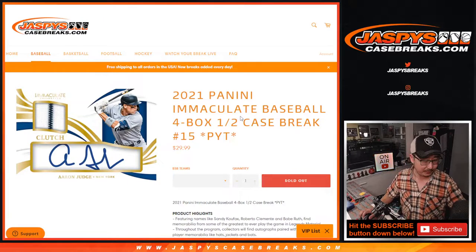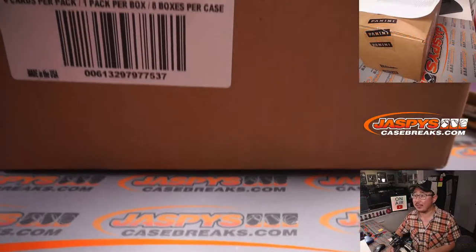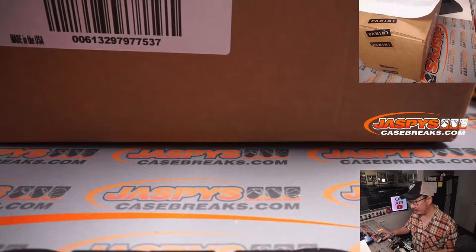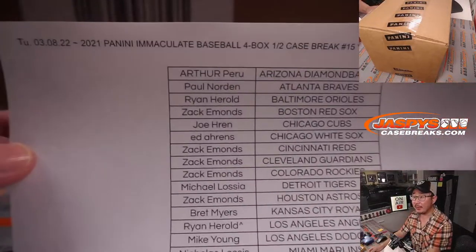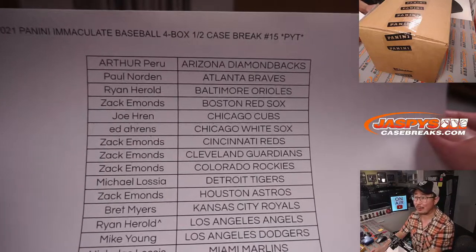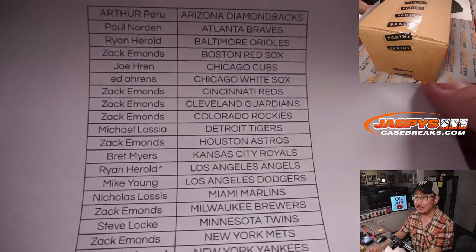Four box, half case, pick your team number 15. Half case from a fresh case. Second half of this case already posted, so if you want to grab your teams, go for it. Big thanks to this group right here for getting to the action. We've got a familiar friend up there on top, Arthur Peru with the Diamondbacks. Good to see you.